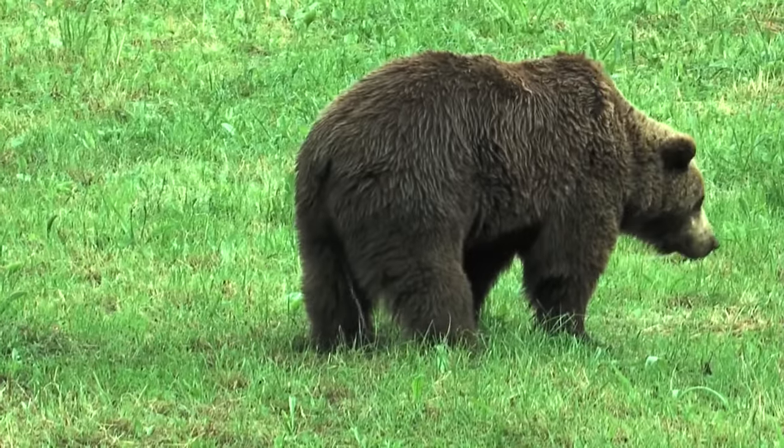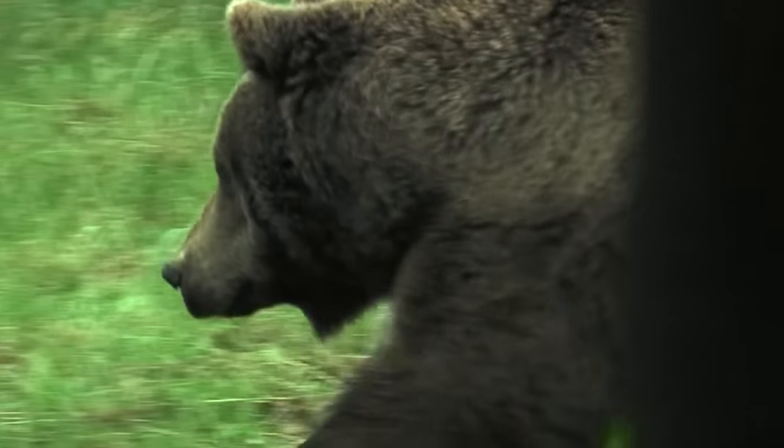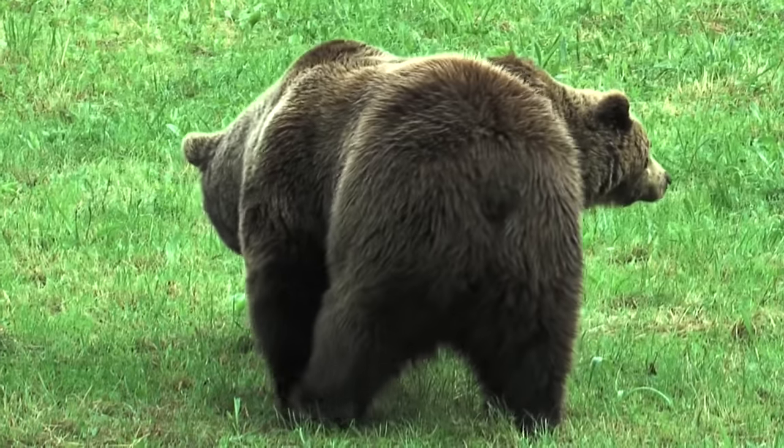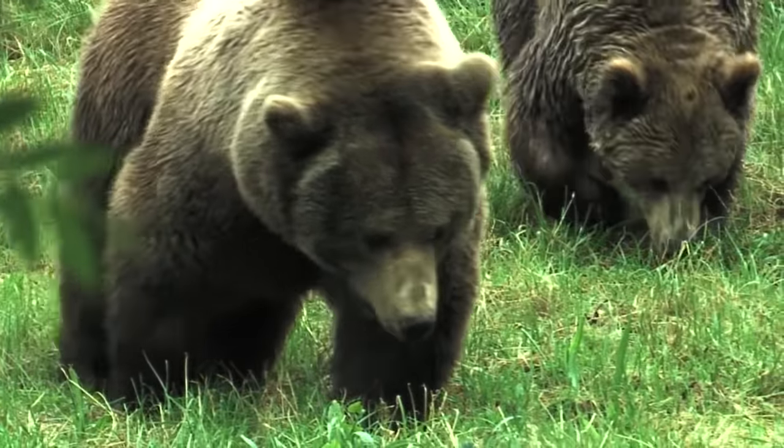The female bears display what is called induced ovulation. That is, they only ovulate in the presence of a male. On the other hand, the cubs stay with her for a year and a half, during which time the females don't go into heat.